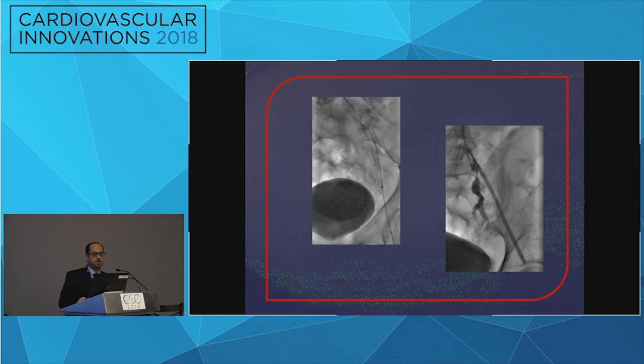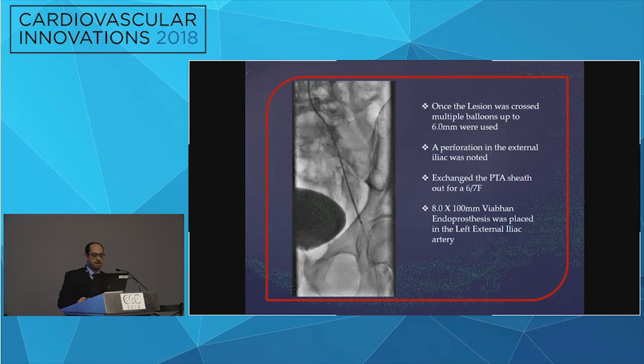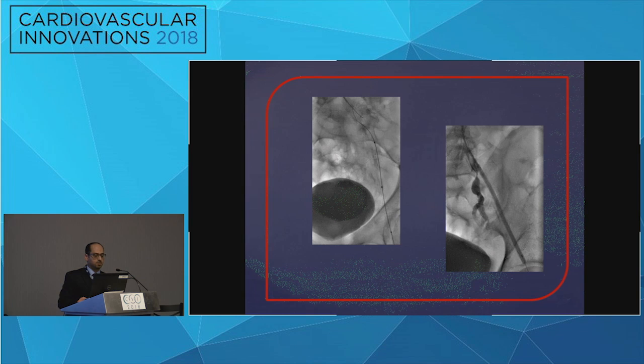At that time, I realized that there is something wrong. The shape of the bladder is not what it used to be. The patient was still hemodynamically stable, but definitely there was something wrong. This was done 2.5 years ago, I believe. At that time, I didn't have any 7 French system in the patient's body, so I had to move really fast.